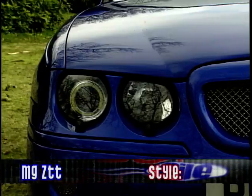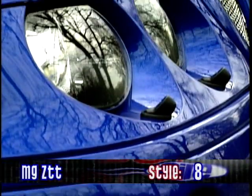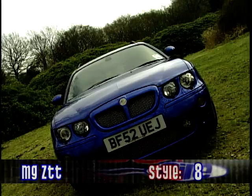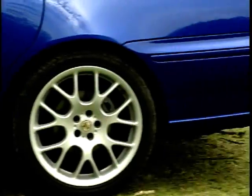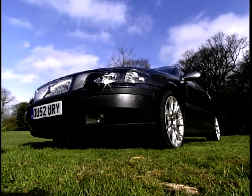Overall then, we have to mark the MG the most. I'm sure that will please half of you and make the other half throw things at the TV. But for an aggressive performance look, they've come up trumps. Yes, the Volvo is stylish and more enticing in the looks department than the VW, but it's still a bit too safe and sensible for a real sporting machine.